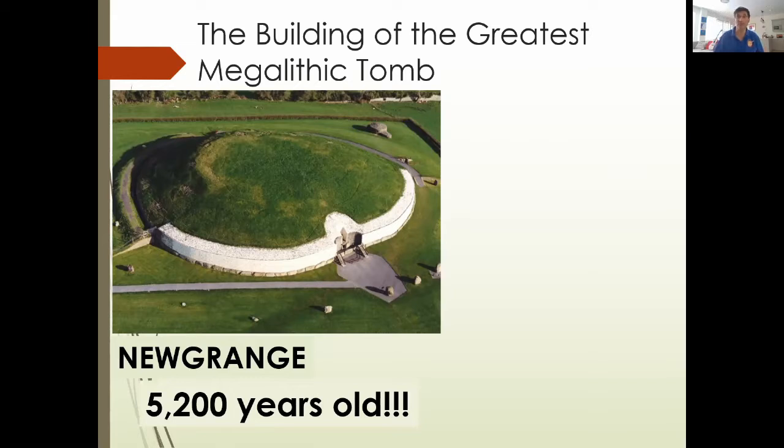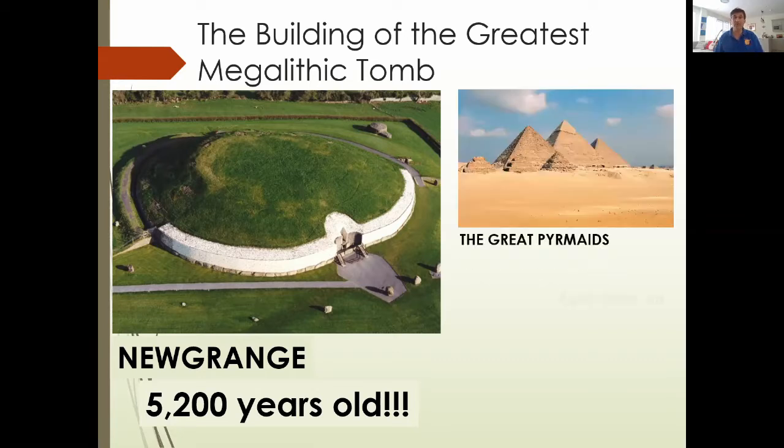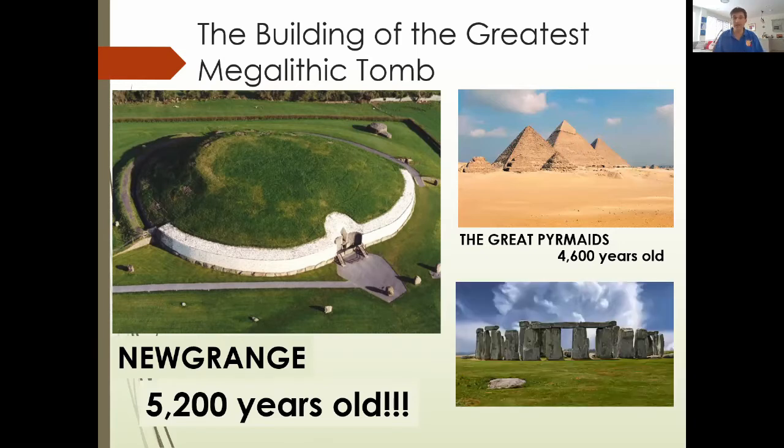So it's 5,200 years old. About 600 years after they built Pool na Brone, they built this. And it's enormous. And just to put that in context of how old it actually is, these are the Great Pyramids. I'm sure you recognize them. And they were built 4,600 years ago. So that's 600 years after Newgrange. So when the people were building the Great Pyramids, Newgrange was already 600 years old.